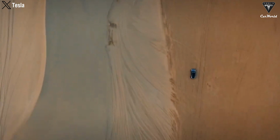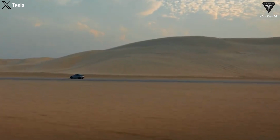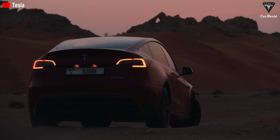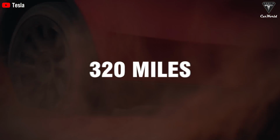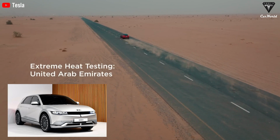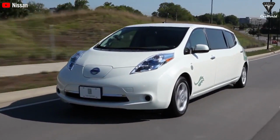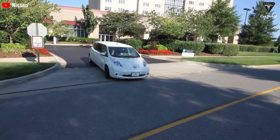Up till now, when applying the new 4680, Model Y is the first car to break the record in the US because no other electric car model in the sport utilities segment has an operating range of up to 500 kilometers. It's more than 1.5 times the present version with 320 miles and 20 kilometers further than Volkswagen's ID4 Pro S version, Hyundai's Ioniq 5, or Kia's EV6 with an operating range of 480 kilometers. Even the Nissan Leaf only has about 360 kilometers of range, which is 140 kilometers lower than the 2025 Tesla Model Y.